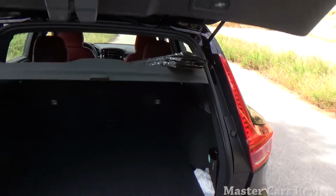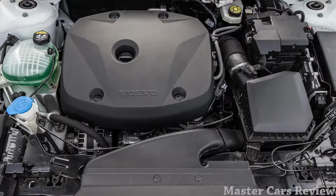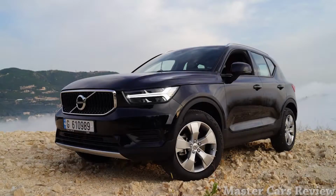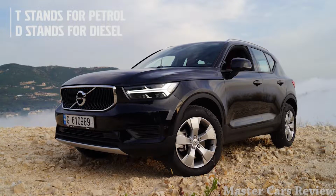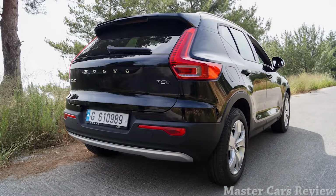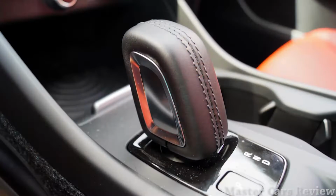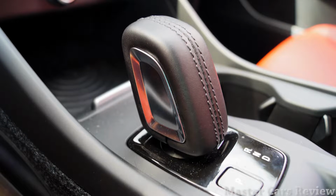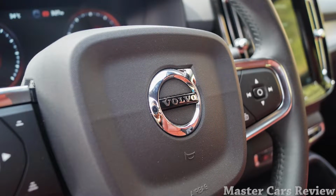Now let's go ahead and check out the engine of the XC40. Our T5 XC40 gets a 2-liter turbo 4, putting down 247 horsepower and 350 Nm of torque. The 1.6-ton chassis is capable of getting to 100 km an hour in 6.5 seconds, claims Volvo, thanks to its all-time all-wheel drive. The petrol all-wheel drive variants get the smooth 8-speed automatic transmission as standard, while the 6-speed manual is available for the front-wheel drive T3 and diesel models.